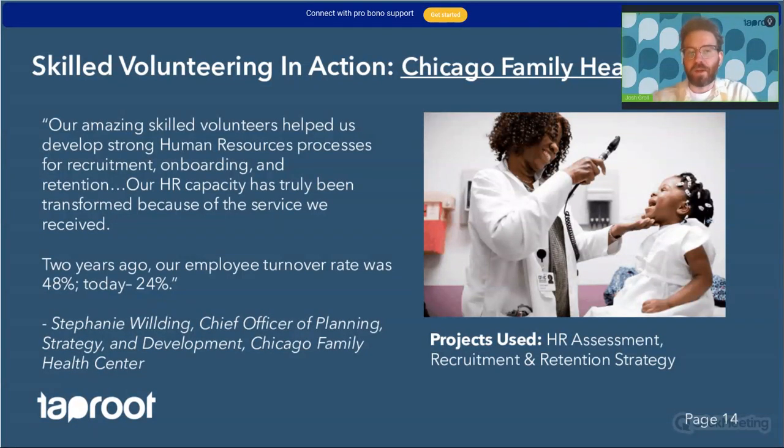Now I want to pause before jumping into a few more examples to show you what this really looks like in practice, with an example from a nonprofit much like yours. This is a nonprofit named Chicago Family Health Center. Chicago Family Health Center changes the lives of Southside Chicago residents by providing access to critical dental, behavioral, and medical health services. They initially reached out for pro bono support from Taproot because they needed to take serious action to reduce their staff turnover.